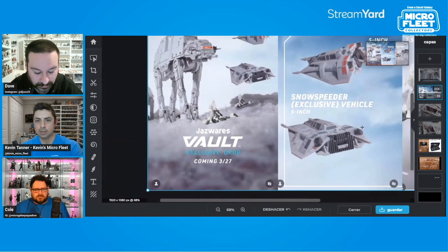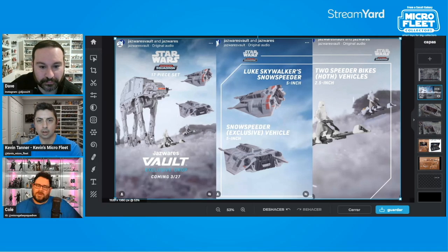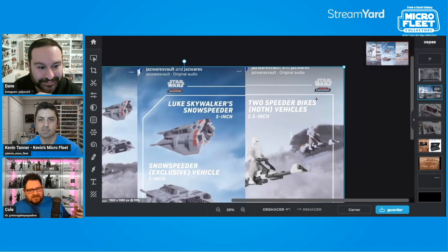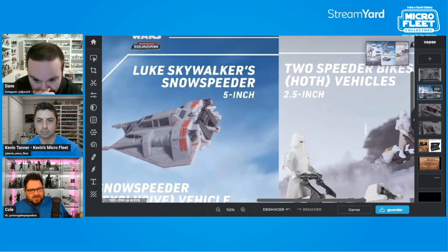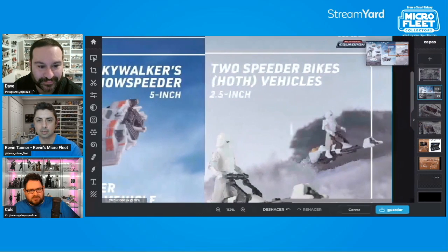And the other thing about this, and this is important, is that there is going to be an order limit on Vault. So you're not going to be able to go in here and get 5 of these things. We don't know what that limit is. I haven't heard what the limit is, but I hope it's 1 or 2. Hopefully 1. I mean, 1 would be ideal. Yeah, 2 is nice. If there were more of them, 2 would be nice, 1 to open, 1 to keep boxed. But with this production run, I hope it's 1 for the sake of everybody that wants one.